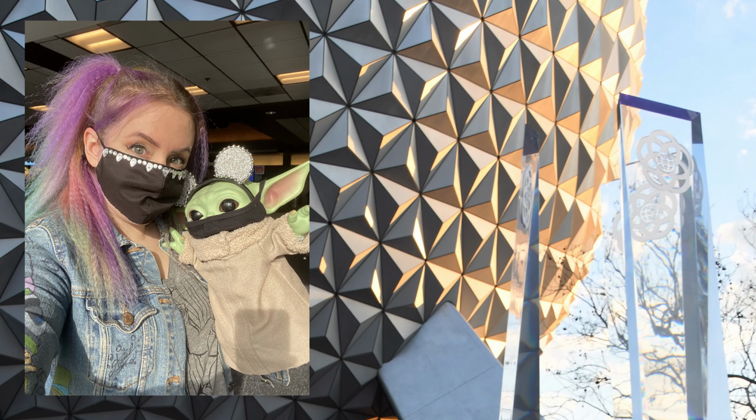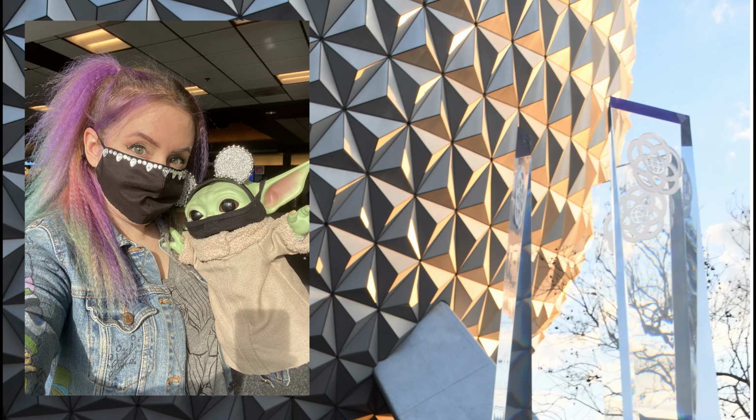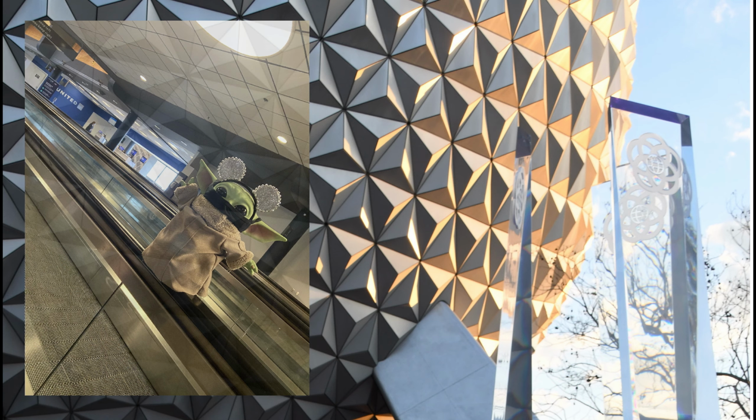With all the chaos of the last year, I hadn't been to an Epcot festival in forever, so I was pretty excited to hop on a plane and hit up the 2021 Epcot Flower and Garden Festival and get my snack on.